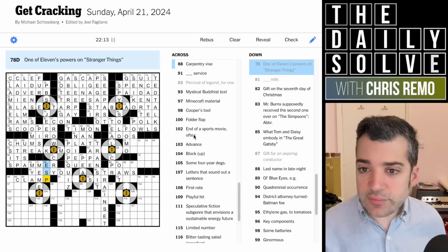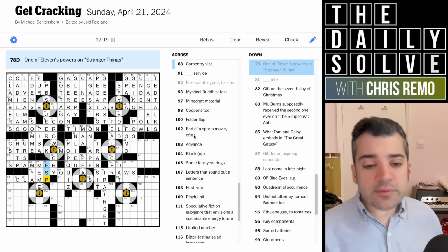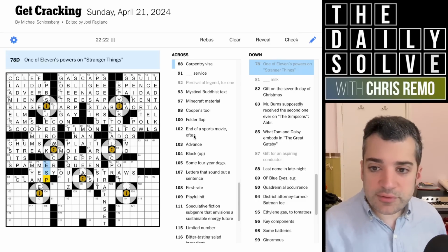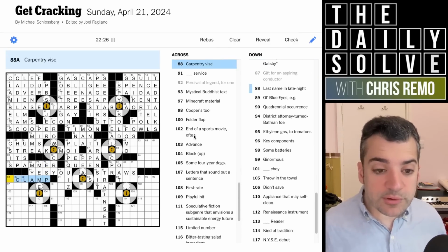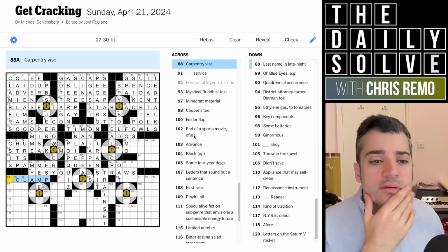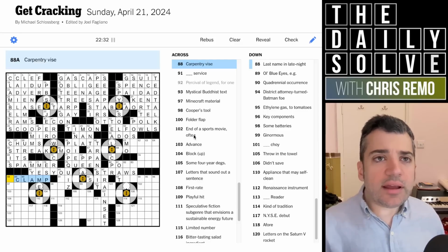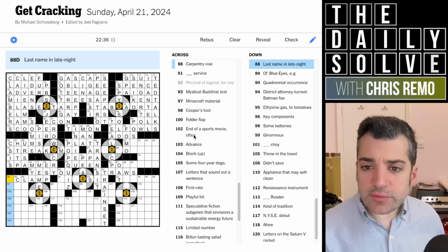I'm just one of Eleven's powers on Stranger Things. I don't remember this, but Stranger Things is a sort of fantasy science fiction show, so it would make sense that it would include ESP, extrasensory perception. Okay, so what is the carpentry vise? What kind of clamp? They're sort of C clamp. I don't know if they're called that, but they're clamps that are basically C's. Let's see if that works.